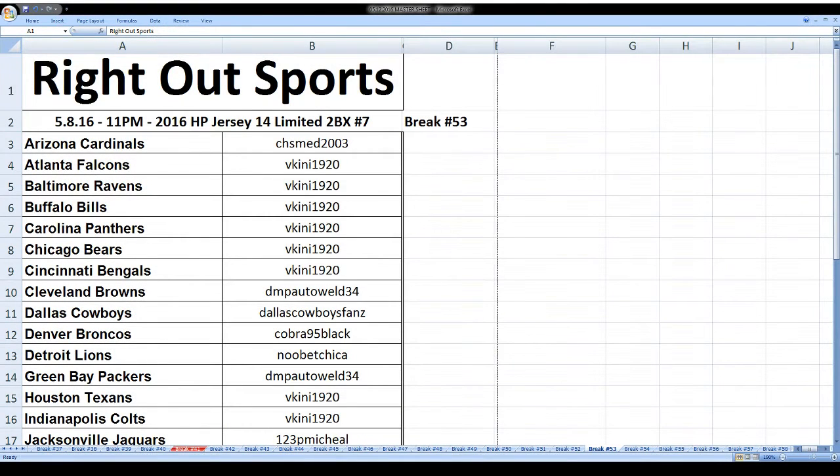All right, guys, up next, let's do a Hit Parade Series 4 football jersey, some 14 limited. It's a 2-box break, guys. Yeah, we've been breaking Hit Parade, fellas. For anybody that's new to breaks, we've been breaking Hit Parade since it first came out. Honestly, I will say we were the first people to ever break Hit Parade jerseys.